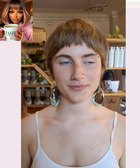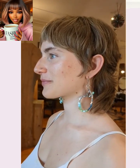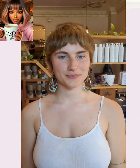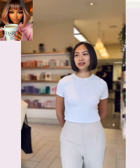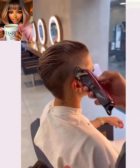So we have someone who went from a shaggy cut to more of that mullet style. This is what I like to call the baby mullet, aka the mixie. And then we have another gorgeous bob, and just below the jawline.